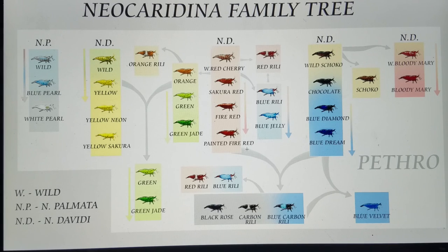So, first of all, I wanted to say that this chart has come from Petro, a source that I've tracked down somewhat, a breeder, distributor, and hobbyist. There have been a lot of charts floating around out there. I had another chart that wasn't quite as clear about the direction in which we have selectively bred shrimp.